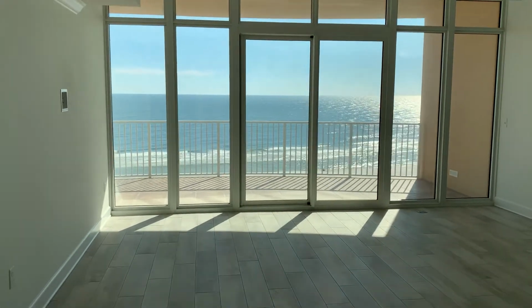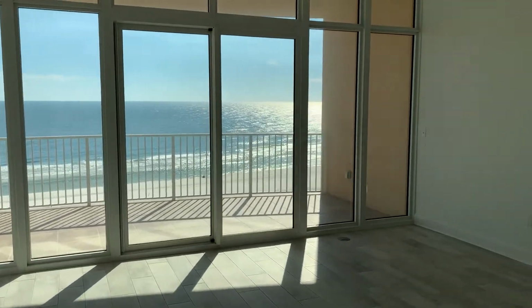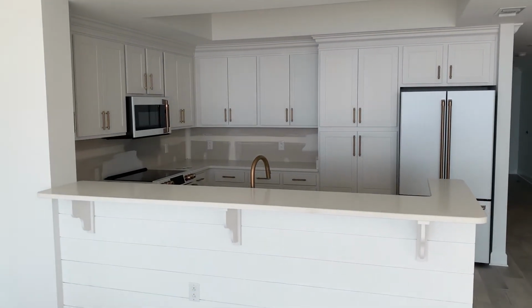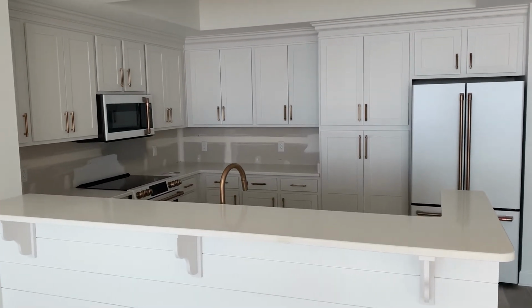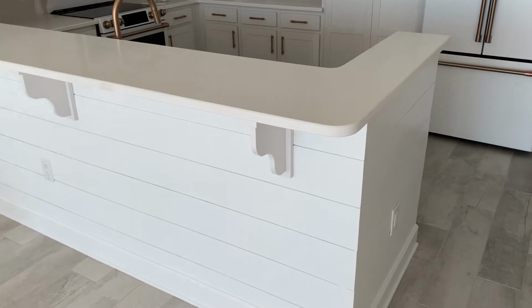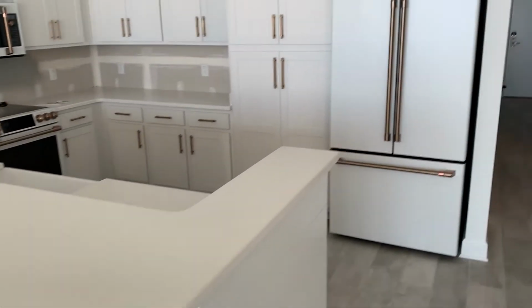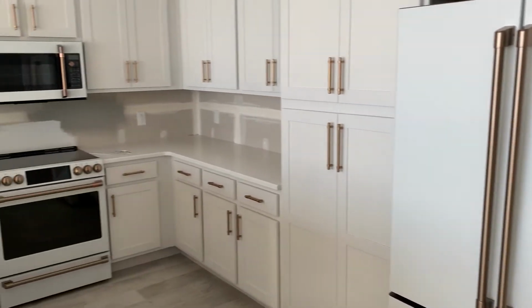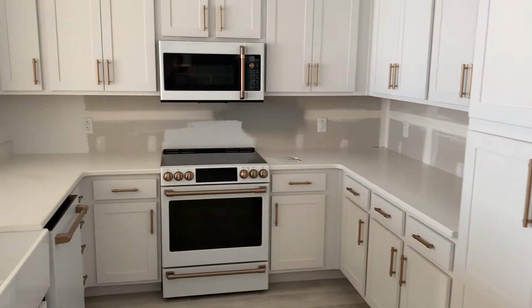I'm in a 3-bedroom on the 7th floor now. I'm going to turn around here, show you the kitchen area. Haven't finished the backsplash there. Beautiful kitchen. Like what they've done there with the refrigerator and the matching stove and microwave.